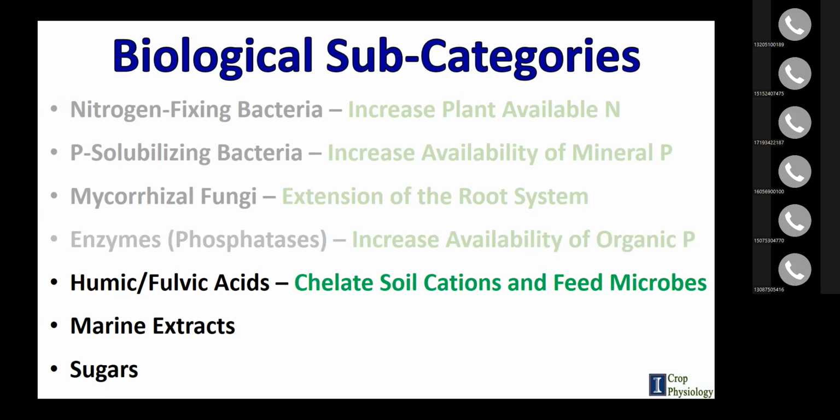Then you have humic and fulvic acids. These can chelate soil cations as well as feed microbes. These have been around for a while, and there are a lot of different kinds. There are liquids and there are dries. Some are applied at a couple hundred pounds to the acre as a soil amendment, but some are used to stimulate the crop. There's a lot here; we could spend a whole webinar on this category.